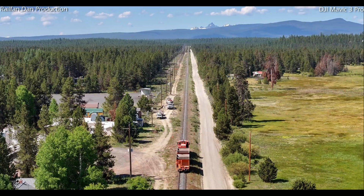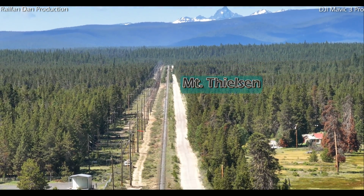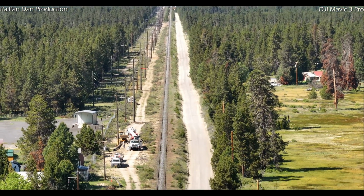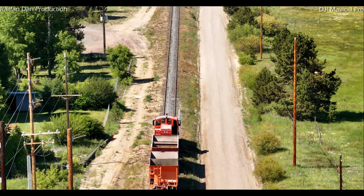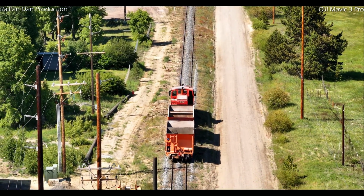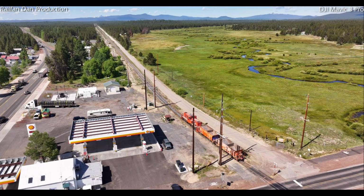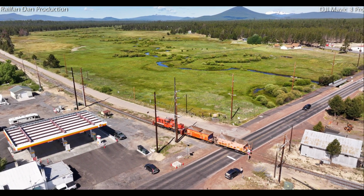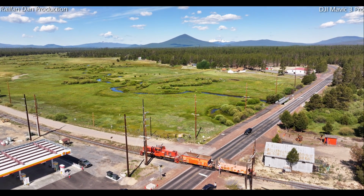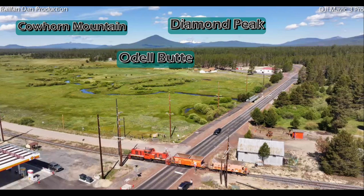The dramatic Mount Thielsen can be seen about 28 miles in the distance to the south. Some other mountains to note here are Cowhorn Mountain, Odell Butte, and Diamond Peak.